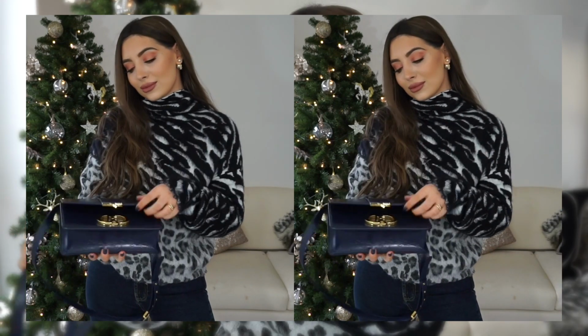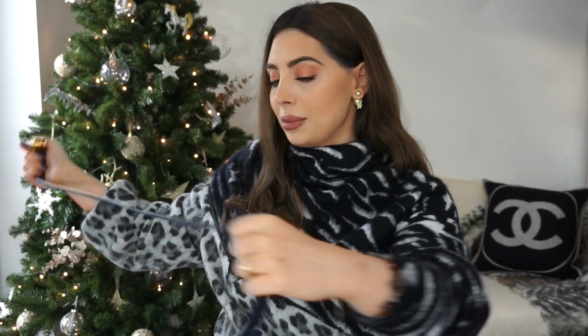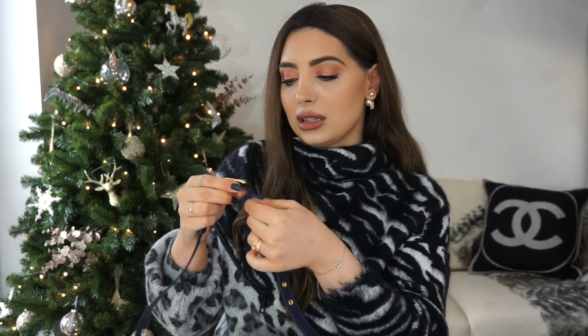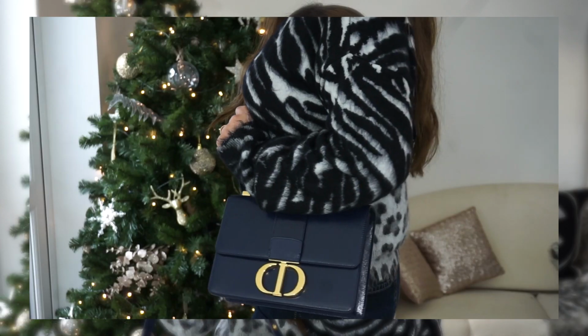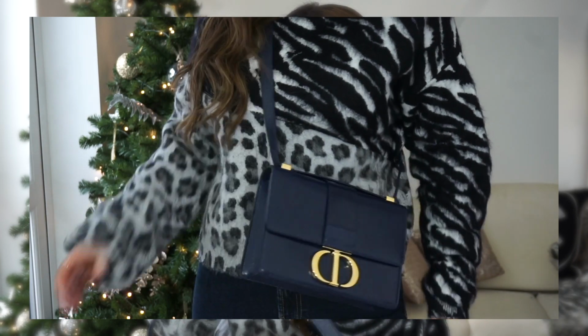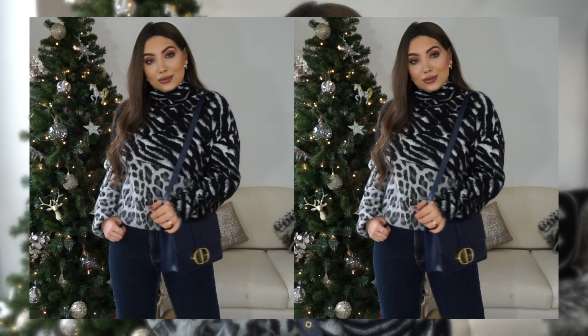It comes with this long leather strap, which is removable, as you can see, so you can actually wear this bag as a clutch. The strap is also adjustable, which I love, and I love that the little holes are coated in gold metal. This is a really, really lovely detail. It looks really lovely when you crossbody it. It actually looks really lovely.